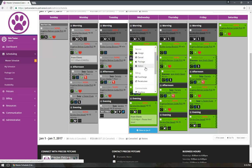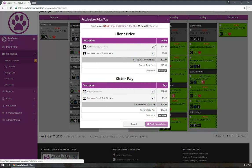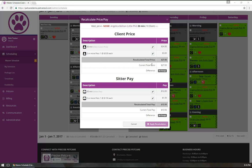Now, one that I want to show is we've improved the recalculate in such a way that it'll give you a before and after. So in this particular instance, the recalculated price is the same as the current price, but if it wasn't, it would tell you that there was a difference. So this gives you a nice breakdown of where the price of the visit comes from as well. And if you click the little edit icon, it'll bring you right to that particular service or add-on service.